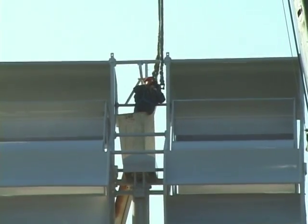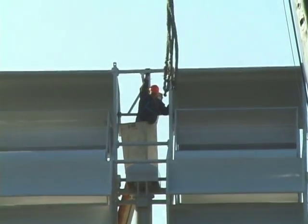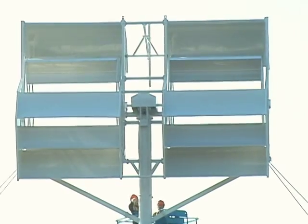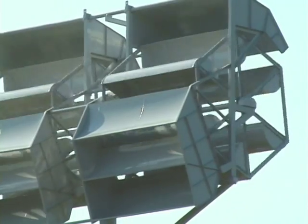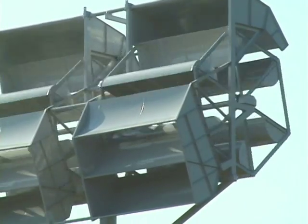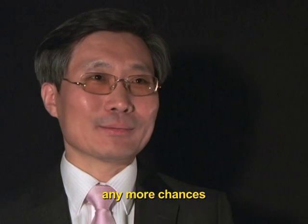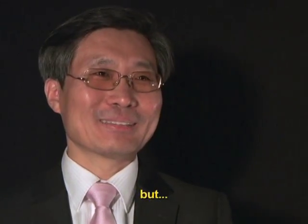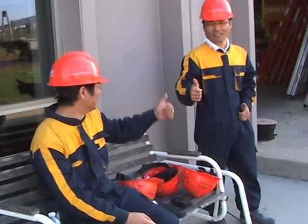This wind turbine is the most efficient 5 kilowatt wind turbine manufactured. This is the first one in the world. There were no surprises. It went exactly as we planned. You make a good plan, you stick to the plan, and it'll work fine. So there were no surprises. I was pleased. Yeah, we did it. We don't have any more chance if our turbine would not work. But it did.